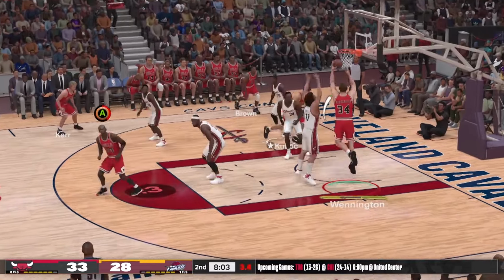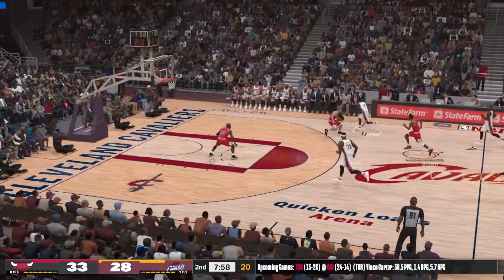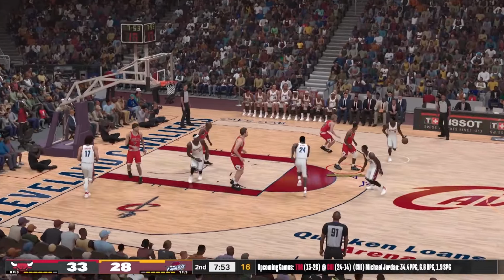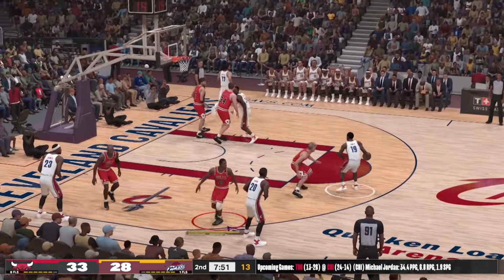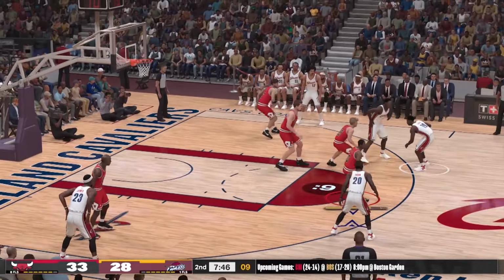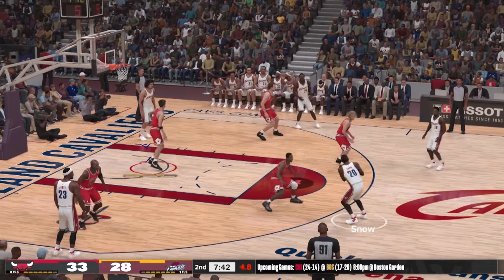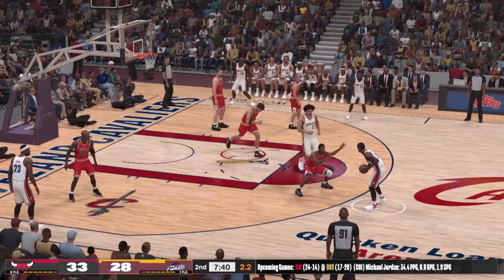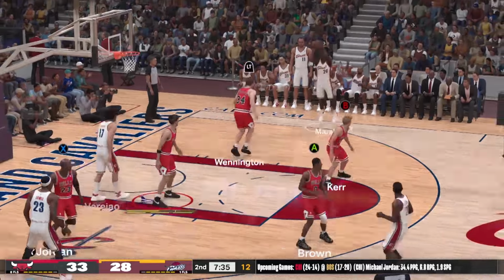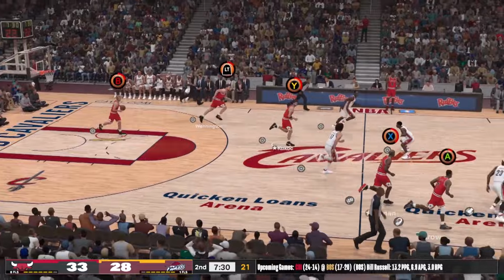To the paint. Here's Wennington. He's off on the layup. The Cavs trailing. Outside Jones. Get there, get there. Julio, watch it. Pass to Snow. From outside the arc. The offensive rebound. 4-3. And can't get it to go. Now 1 of 2.